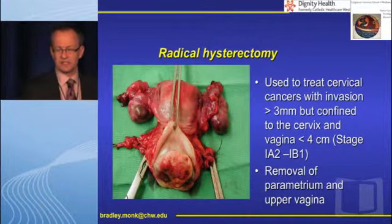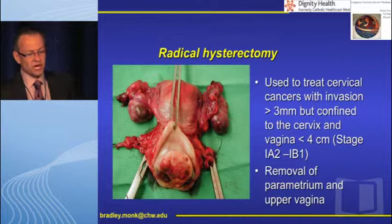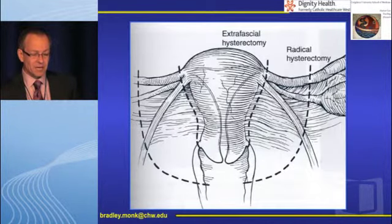Screening and vaccination should eradicate this disease. This is the operation that we do. It's a radical hysterectomy. You can see this cauliflower lesion. We do it when the cancers are deeper than 3 millimeters. It's a bigger operation, a radical hysterectomy, compared to the standard hysterectomy.